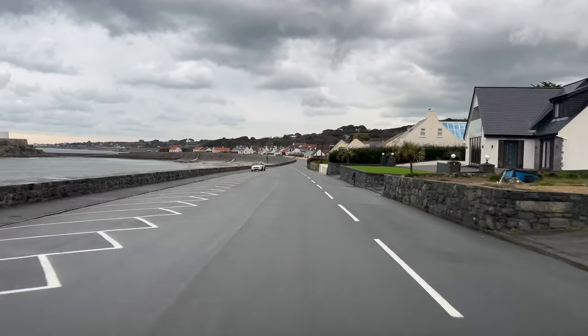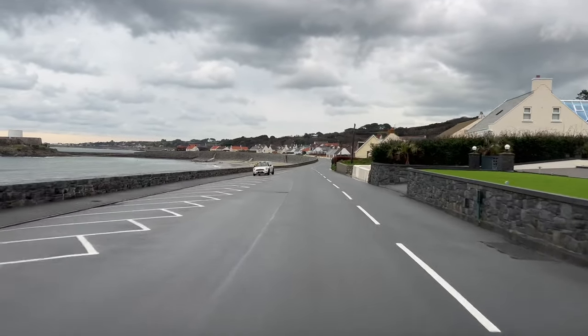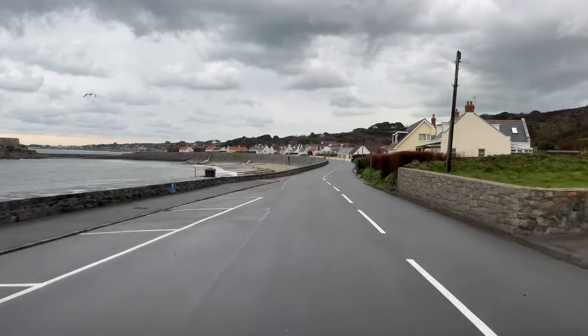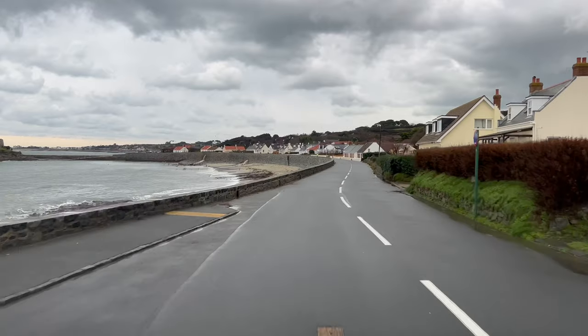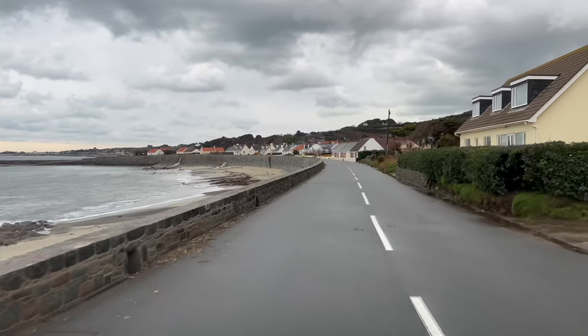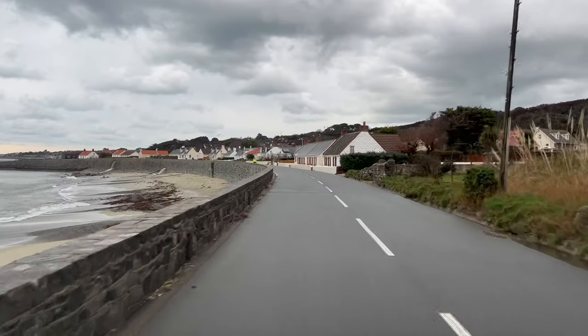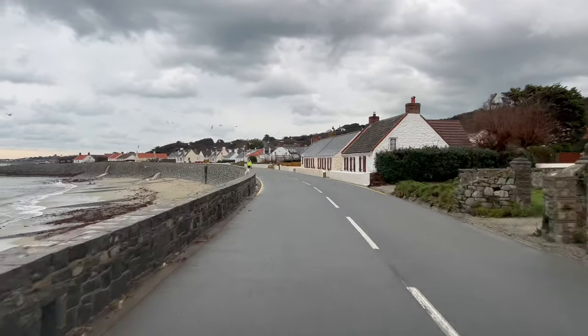So the current temperature at the moment, my van says the outside temperature is 3 degrees. So it's quite cold at the moment, and in the wind this obviously feels a lot colder. The wind's not too bad at the moment, but I think it's going to come up later on. It's going to increase a little bit.